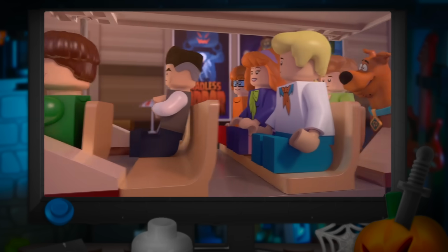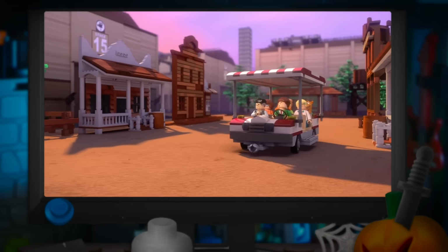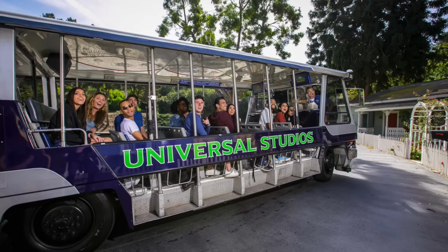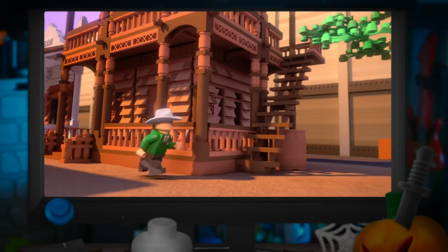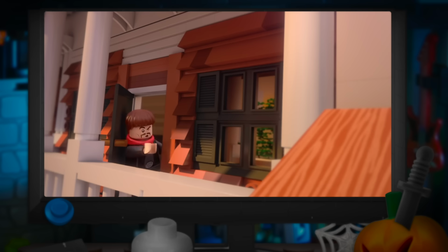Is it? The backlot tour makes it plainly obvious Brickton Studios is a stand-in for Universal Studios, both of which have a rich legacy of horror and Western movies in their golden ages. Universal even had a Wild West stunt show.